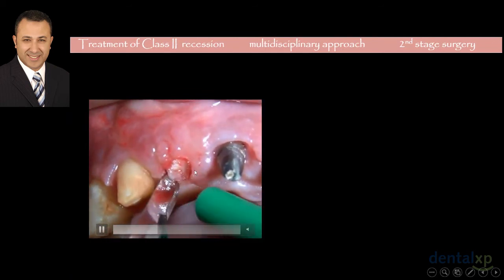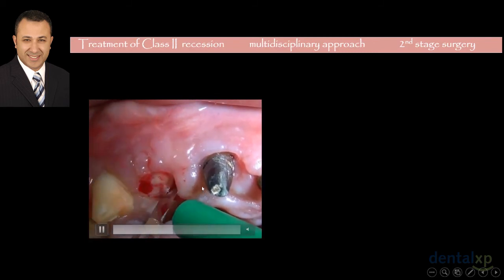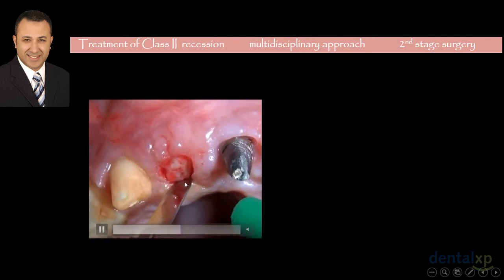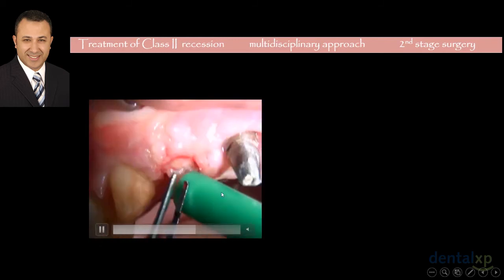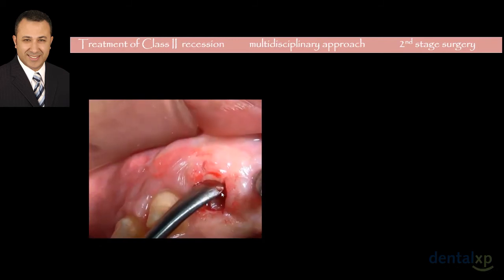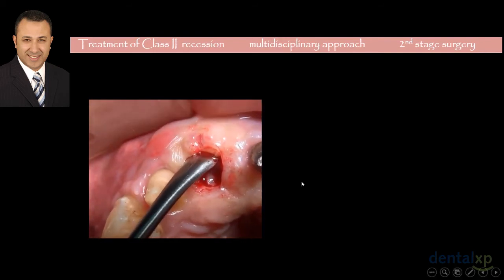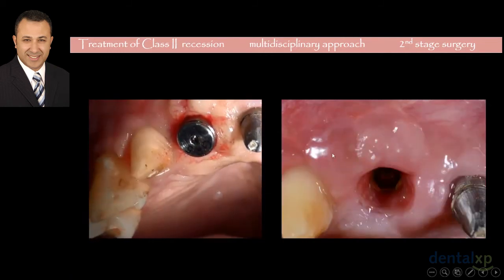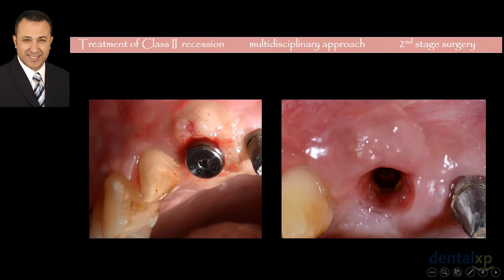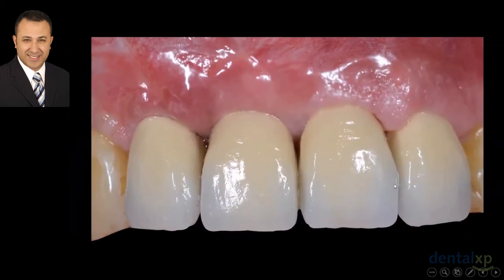I just use my burr to remove the epithelial layer, and then I use my scalpel for a semilunar incision to harvest a pedicle connective tissue at the site, and then I rotated it inward and upward just to improve the soft tissue contours here labially, as you can see. And then I place my healing abutment. This is the labial contour amended, beautifully situated, and I think now we are ready to go for the prosthesis.